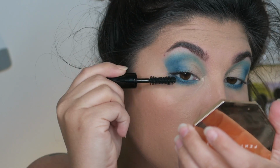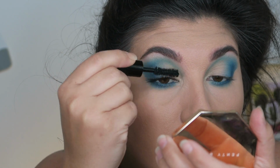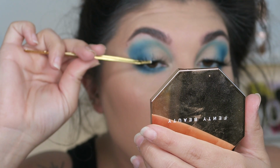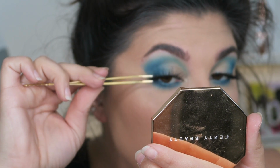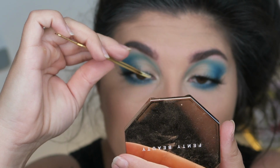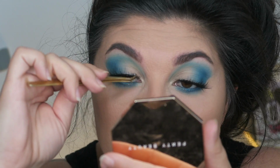I'm using a little coat of mascara. This is the ABH Lash Brag. I'm really enjoying this mascara, to be honest with you. And then of course your girl's gonna pop on some falsies. Y'all, these are some Ardell lashes in a vault thing. Again, I'll have them listed down below, but I am loving all the lashes that I have tried from this little collection so far. They are super light and super fluffy. I'm kind of a fan.